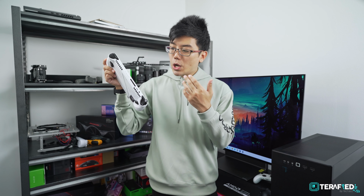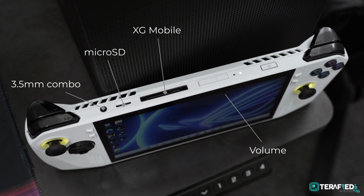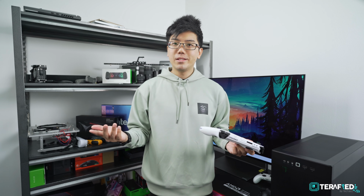As for the I/O, it's all on the top, and you'll get the 3.5mm headphone mic combo, a micro SD card slot, the XG Mobile connector, which is also where you'll find the Type-C port that's part of it, the volume rocker, and the power button, which also houses the fingerprint sensor. Now here is also where you'll find the dual exhaust fans for the dual fan cooling system, which sucks in cold air from the back and blasts the hot air out the top, which, by the way, works fantastically. Which leads us to talk about the performance.